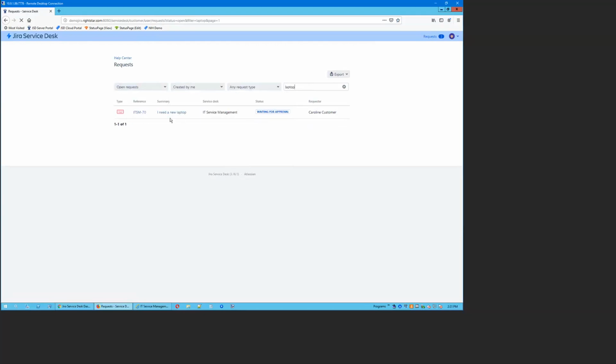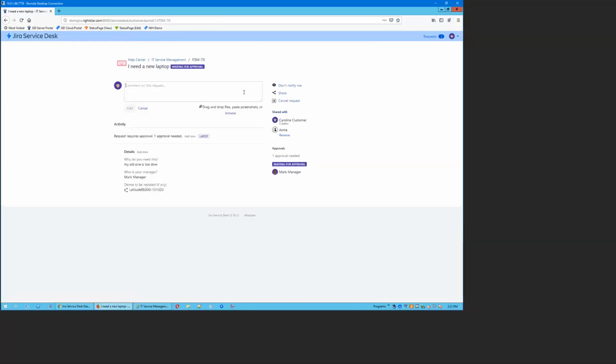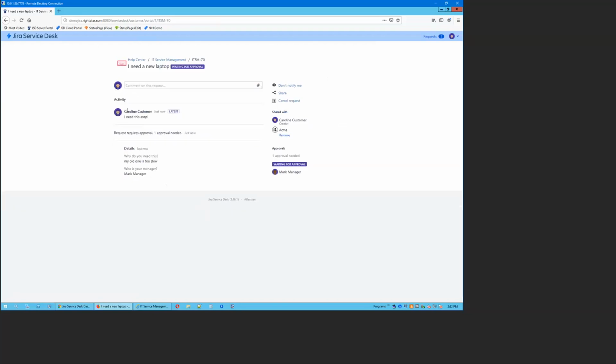She can drill right back down into that request and get right back where she was when she submitted it, in case she wants to review what's happened here, or in this case, maybe comment. Maybe she forgot to tell us, I need this ASAP or something like that. So in that way, Caroline can have a conversation inline in comments with the assigned approver or the assigned agent, and all that's documented right there on the ticket.